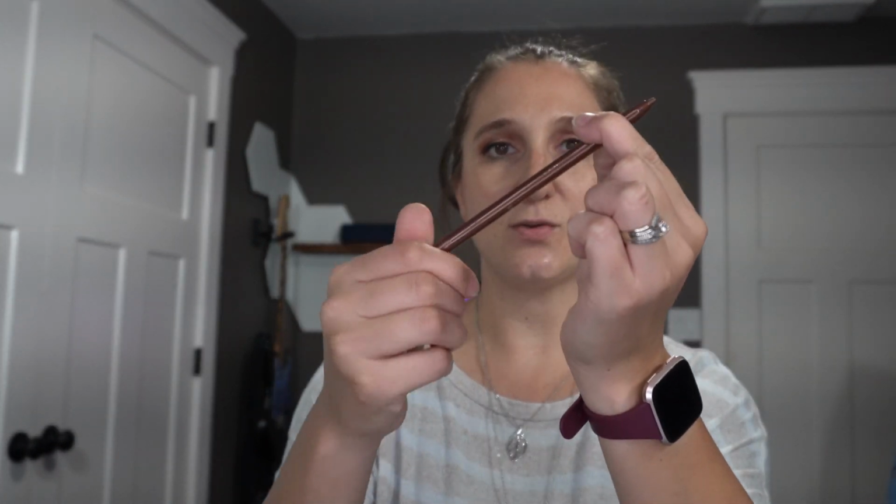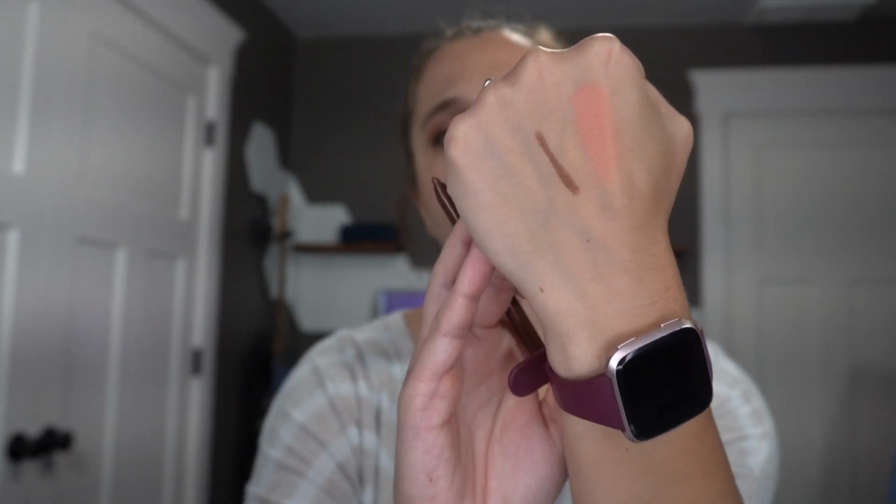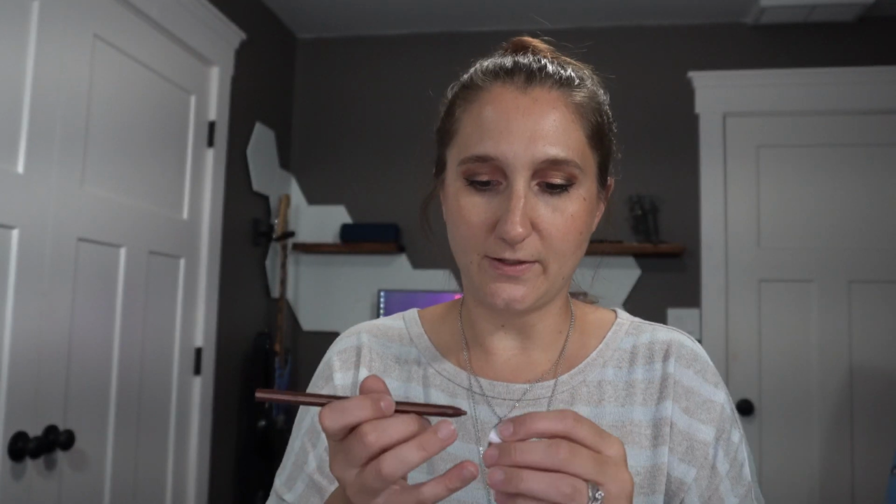Ooh, I like that it's a twist up. And it's very creamy. So I like that. That's really nice. It's very pigmented. Looks like it might move a little bit. A lot of these liners, when they're that soft, they just don't stay on my eyes. So we'll have to give that a test and see if that's actually gonna stay.